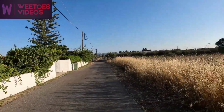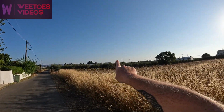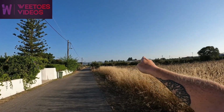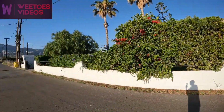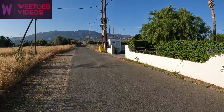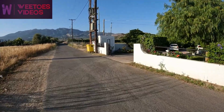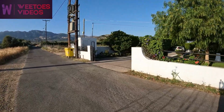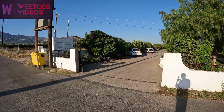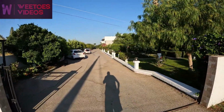Nice quiet location. You see just over there, that's where your supermarket is. So you walk down to this street, take a right, and then your next right again. And it's about 5 minutes, 5-10 minutes to get there. So the hotel apartments themselves, it's a family run establishment run by, I believe it's the Tatsis family. Really friendly, really welcoming.